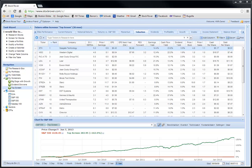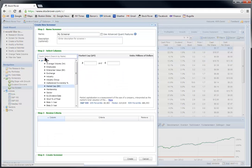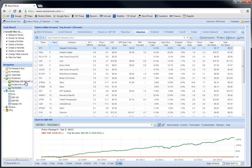The next screen we're going to do is a traditional value screen. So this one I'm going to do a little differently because there's a lot of criteria for it. I'm actually not going to create it, I'm going to import it because I've already got it built in my directory.